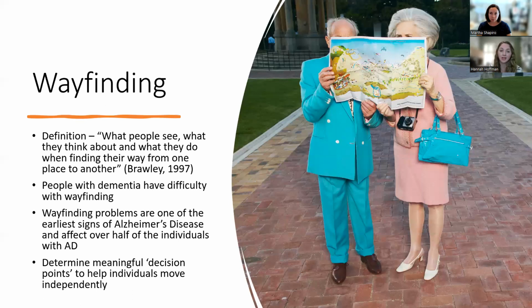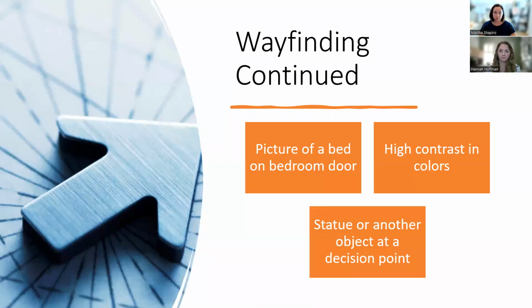And people with dementia have difficulty with wayfinding, and this is going to even be within their own home. Even a place that is familiar to them oftentimes becomes unfamiliar. Wayfinding problems are one of the earliest signs of Alzheimer's disease and affect over half of the individuals with Alzheimer's. You want to determine the meaningful decision points, which would be, where is the restroom? How do we find it? We really want to help people move more independently, particularly within their own home.